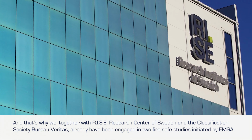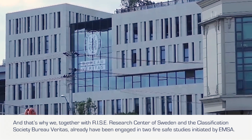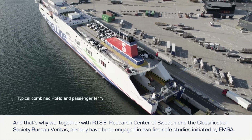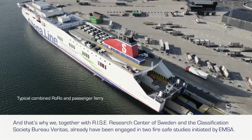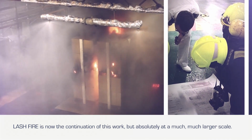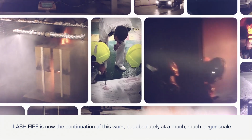Stena Line have had fire safety as a top priority for many years, and that's why we, together with RISE Research Center of Sweden and the Classification Society Bureau Veritas, have already been engaged in 2 fire safety studies initiated by EMSA. LASH FIRE is now the continuation of this work, but absolutely at a much larger scale.